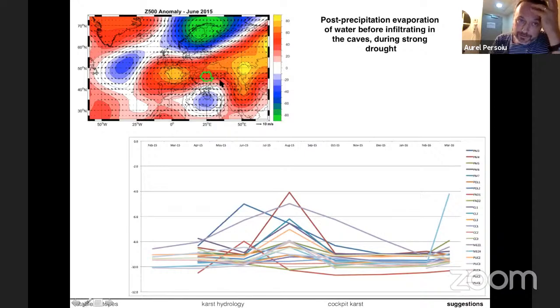And then we looked at the atmospheric circulation pattern in the summer of 2015, and it was one of the driest years on record. I think 2015 was the driest year over the past 20 or 22 years. We had this kind of circulation: mostly easterly circulation, blocking conditions over Europe, extremely dry, very low amounts of precipitation, but these drought conditions were not influencing the delta of precipitation. However, once the precipitation fell on the ground, because of these very high temperatures and drought conditions, it was evaporating before reaching the cave. So the signal in the cave was influenced by what was happening in the epikarst between the moment precipitation arrived on the surface and the moment that water reached the cave.